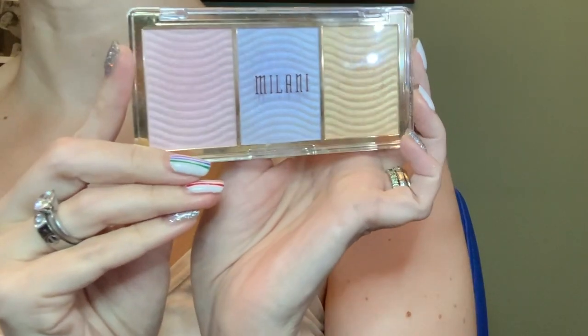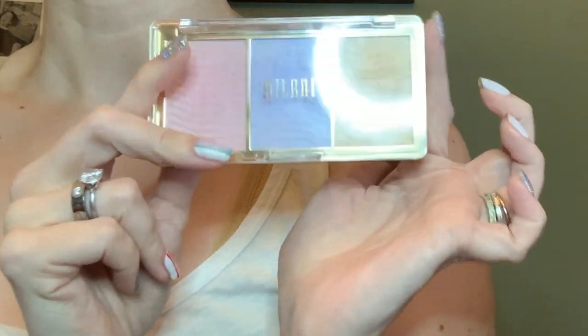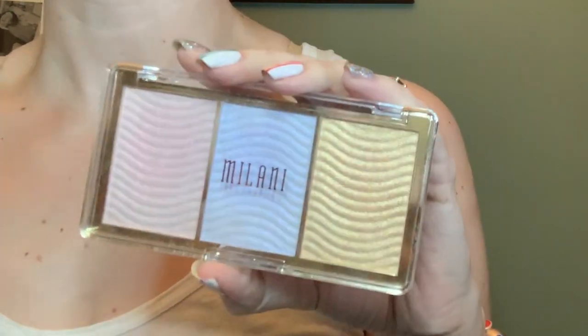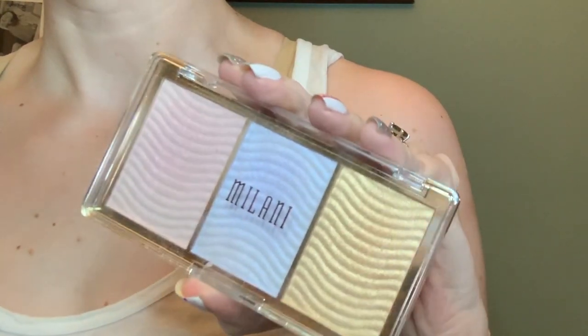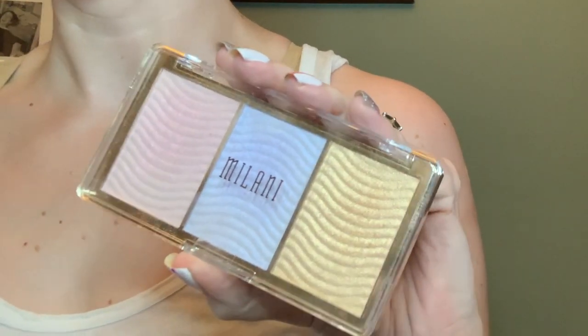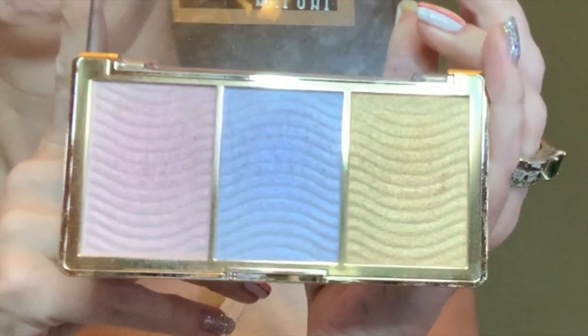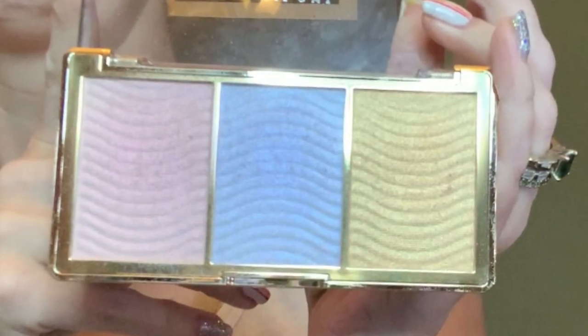All right, next up is the Milani. I showed this in my last video when I was talking about using unusual color lipsticks. They have two of these that come with three different colors in them, two different sets. I did not buy the other one simply because I already had most of those colors, like the Wet n Wild kind of gold and the peach, right? So I didn't need it, but this is an amazing product. It's $10 and you get three different colors of highlighter, which I think is a fantastic deal.